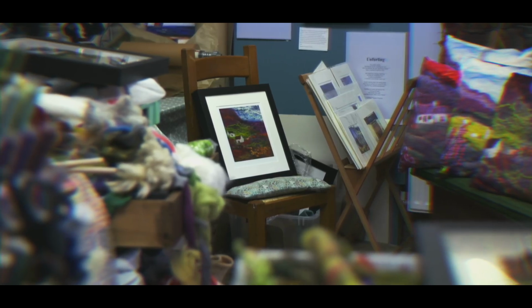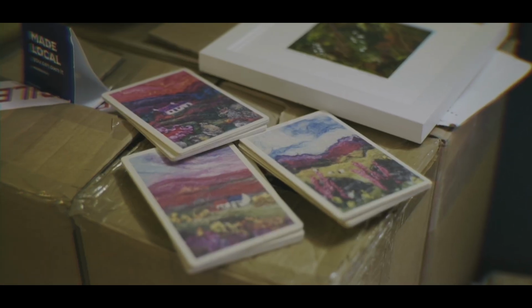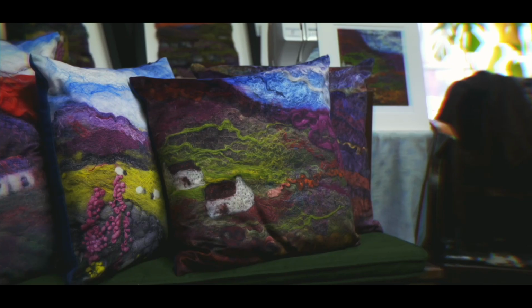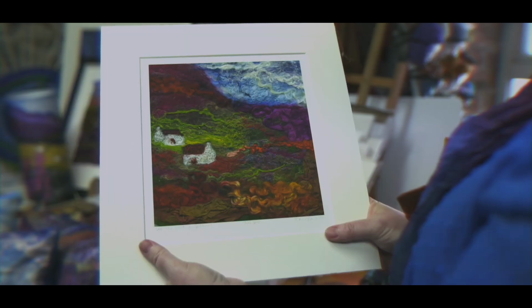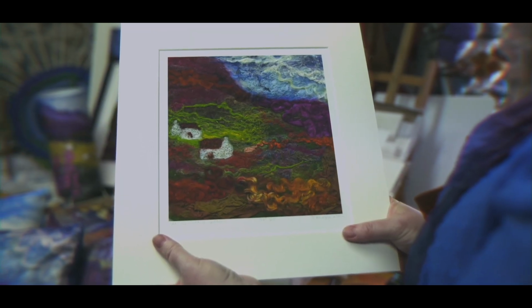I sell the original pieces, but before I do that, I will photograph them and have them scanned, to become a greeting card or a cushion or a lamp. It's just a nice way to make something that has taken such a long time to make go a little bit further and more accessible to more people.